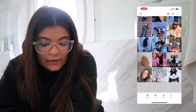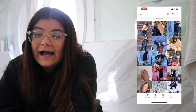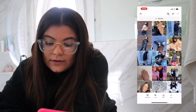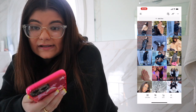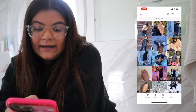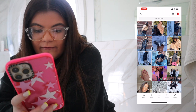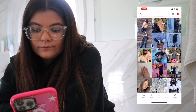Basically, as you can see, the ones with the little Instagram logo in the corner of the photo mean that I have already posted those photos. And the ones without it, I'm going to post eventually, but I'm waiting for the right time to post them. And as I get more pictures to post, I will keep adding them in here. And basically what you can do, I'll show you, is swap photos around, or you can just drag the photo.